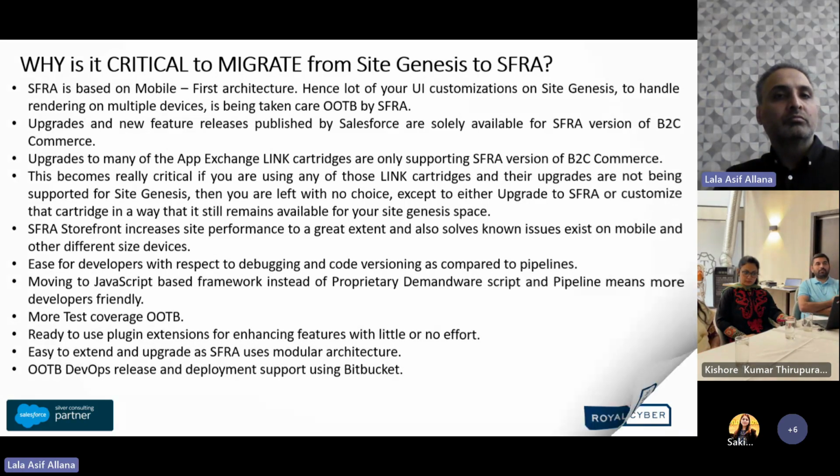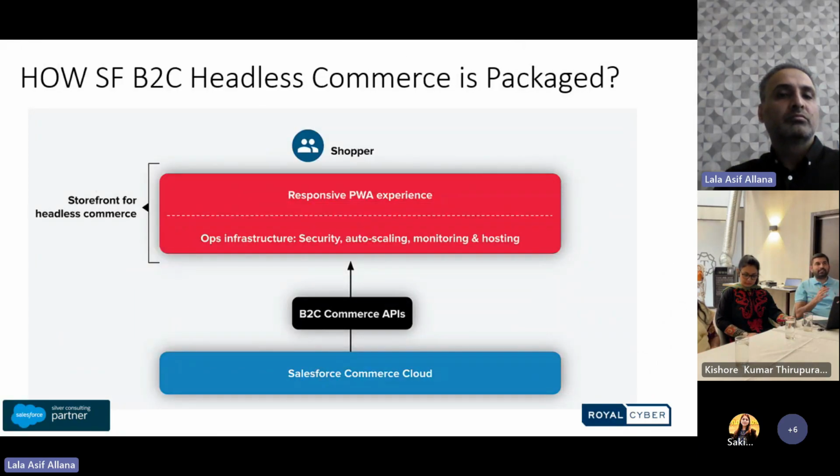And again, if you talk about the code-based side, right? In Sitegenesis, all those features that the merchant requires or does not require were built into that single source code. But in SFRA, it's a modular-based approach, right? You have plugins available for different features. It is very easy to turn those plugins off, uninstall them, install them. It gives you a smaller code base. Sure. So that is another benefit of having SFRA. And then, of course, the test case coverage is much better in SFRA-based frameworks. We have much better test reports over there as compared to Sitegenesis.